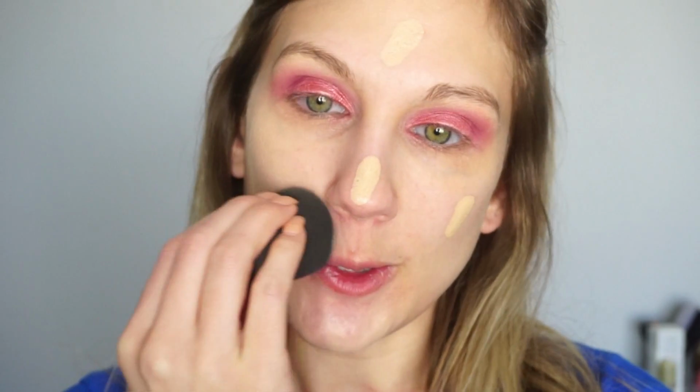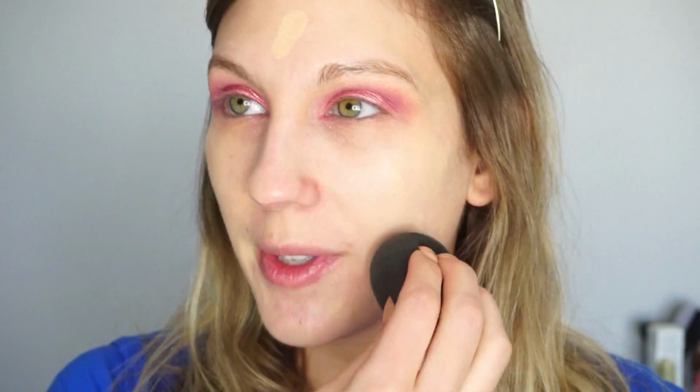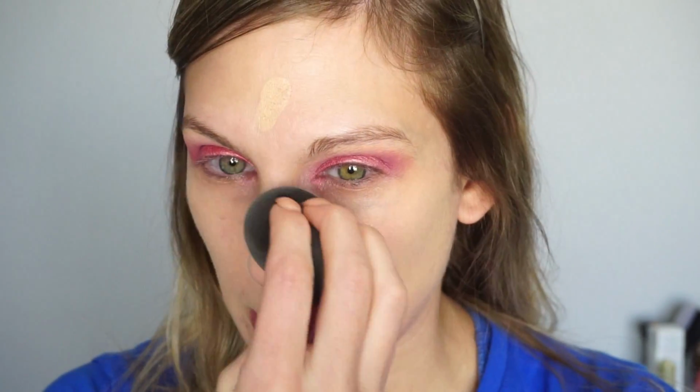I haven't tried this one yet, so I'm not sure how the shade match is going to be, but we'll go ahead and see. So I'm just gonna start to blend that onto the skin. This is a new foundation from Sunday Riley, and it just intrigued me because Sunday Riley is known for their skincare, and this is supposed to have good ingredients for your skin and all of that. So I was curious to give this a shot.